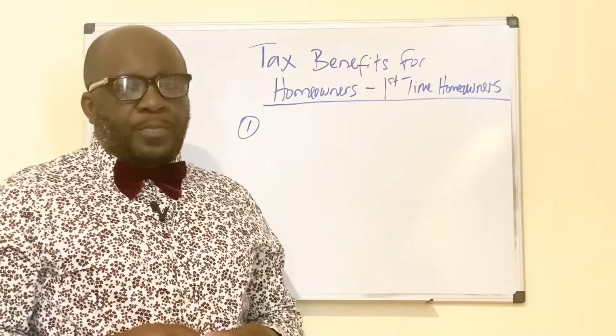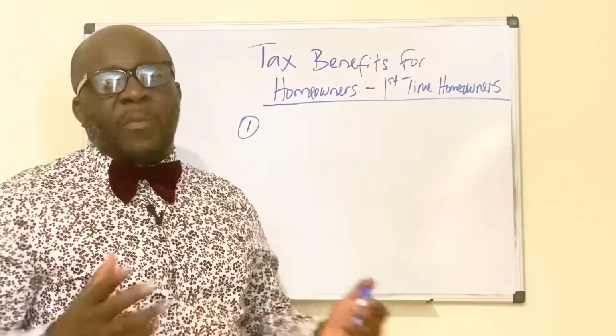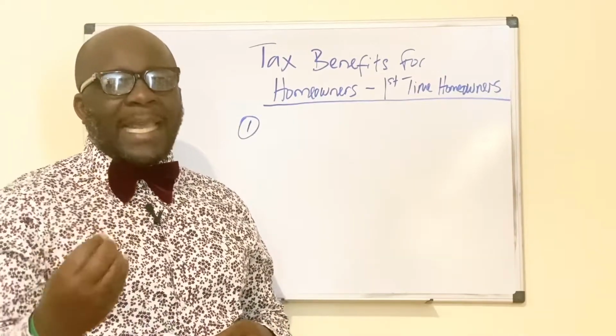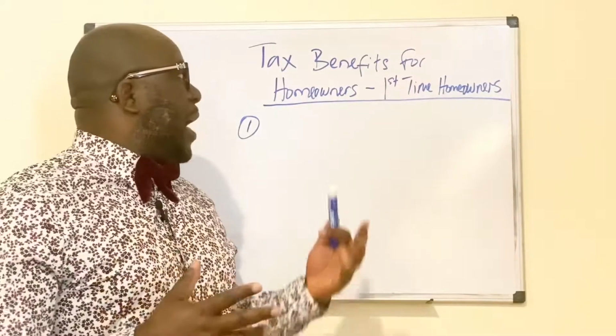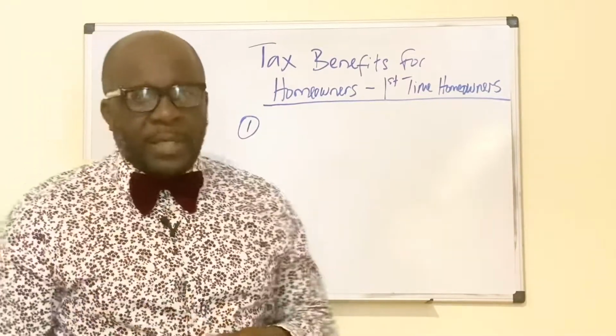Owning a home is not just about providing security and comfort for your family. There are actually some financial gains that are hidden within your tax benefits. We'll be talking today about those tax benefits and how they can affect you and your family.